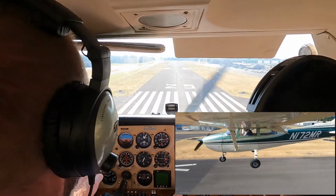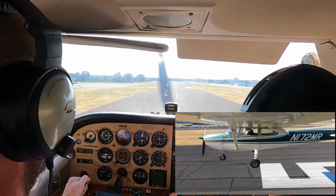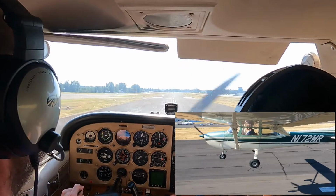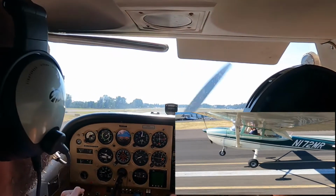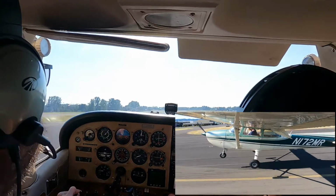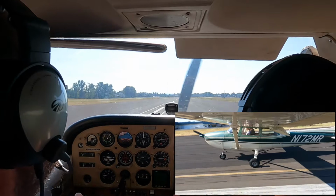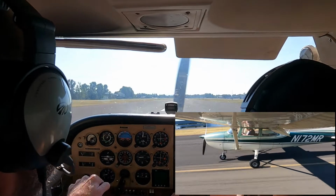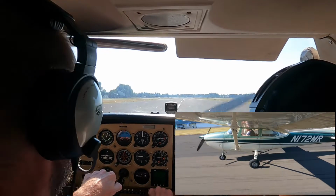Let's round out here because we're facing the ground. There you go. A little bit lower. Good, we're leveling off. We're nice and slow. Now hold it off. A little bit less. Small changes. Hold it off. There you go. Right rudder, right aileron. Okay, flaps up. Carb heat in.